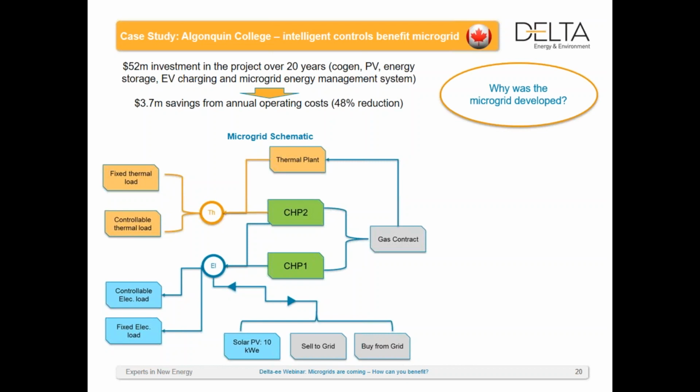So why was the microgrid developed? Fundamentally it was developed to reduce the campus energy expenses, so less exposed to rising energy prices. The second driver was to keep the power flowing during central grid outages. So it's another example of a microgrid which has been developed with the benefit of grid resiliency and keeping the lights on when the power goes out.